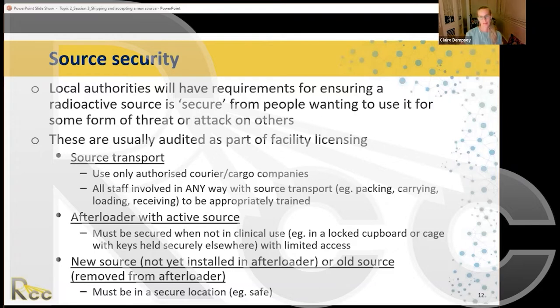When we're thinking about source security with an afterloader and an active source inside it, this afterloader must be able to be secured when it's not being used clinically. In my department, our afterloader goes into a cage with a lock on it, and the keys to the cage are held in a different part of the department that requires different keys to get into the lock, to get the keys to unlock the cage. It's extremely frustrating when you want to use the afterloader because you've got to unlock 15 different things, but it does make it really difficult for someone who isn't authorized to access the afterloader.